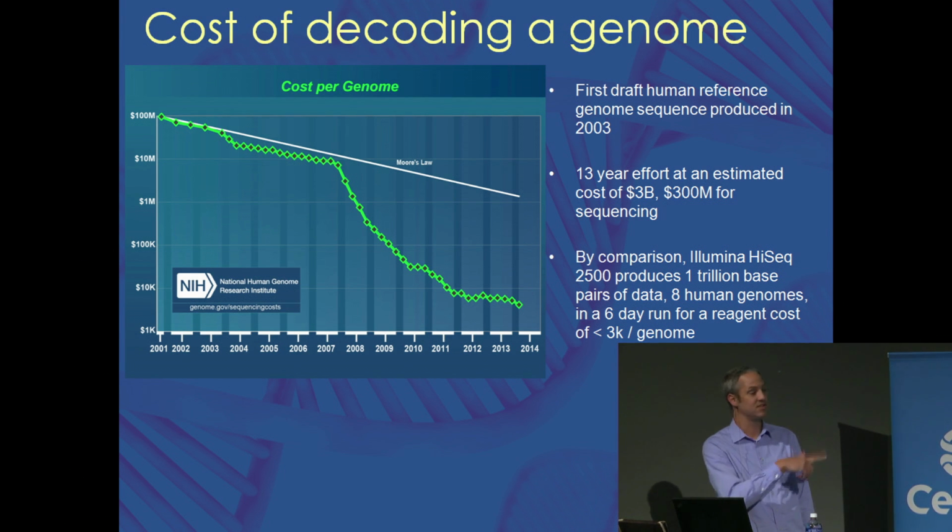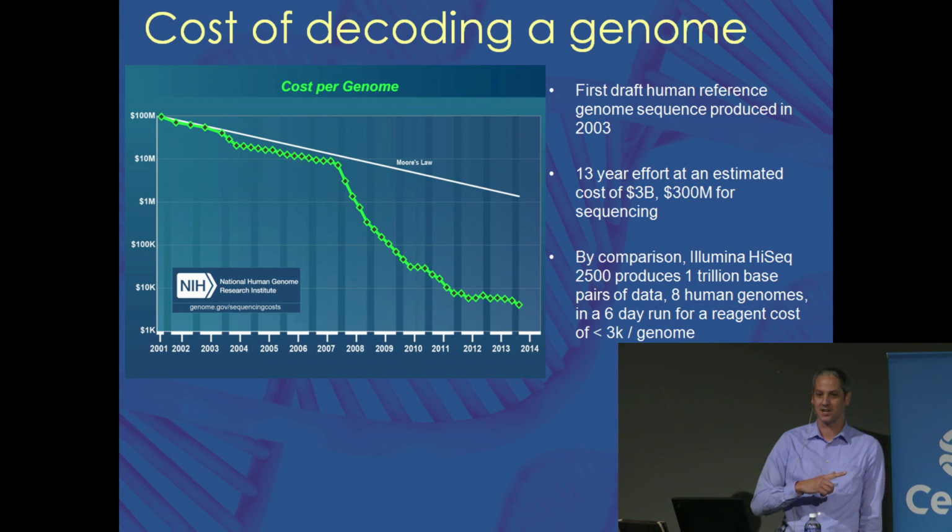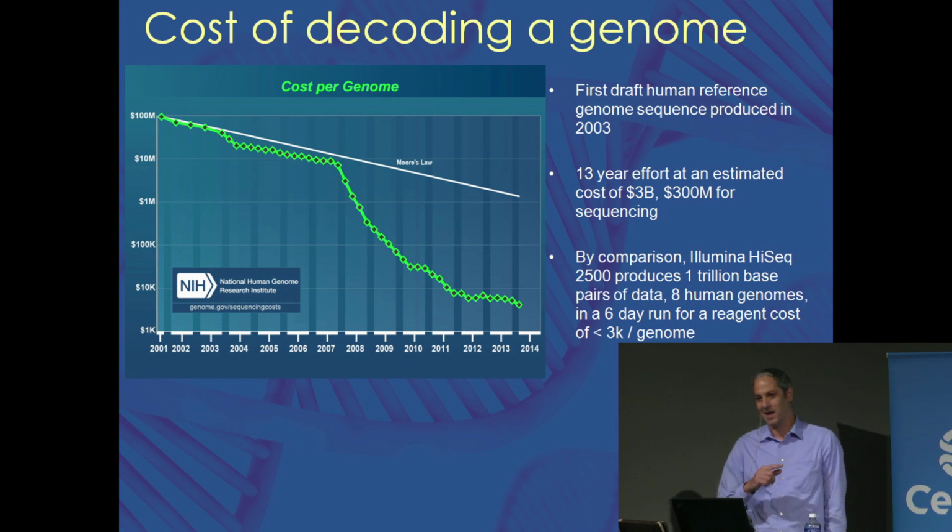This graph is basically traditional to show in any talk on next-gen, where you plot the increase of sequencing output against the decline of machine cost according to Moore's law. Basically, it's just to show you that the sequencers are very rapidly producing more data than our advances in compute hardware can keep up with.